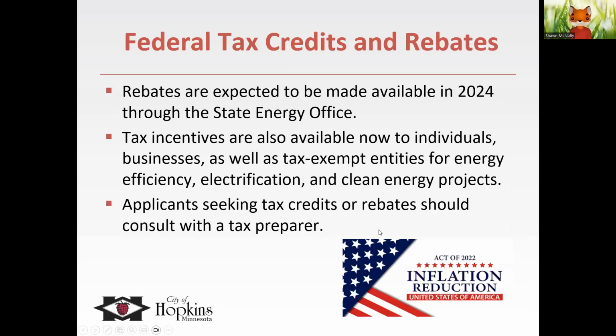And then finally, federal tax credits and rebates. This is one that is a little bit tricky. The program is really designed to complement the rebates that have come through the Inflation Reduction Act, which was passed by the bipartisan legislature in 2022. This is pretty slow, though. We're already a year out from this having been passed, and we still have not quite seen how pieces of this are going to be implemented. I think that we'll start to see that in 2024.